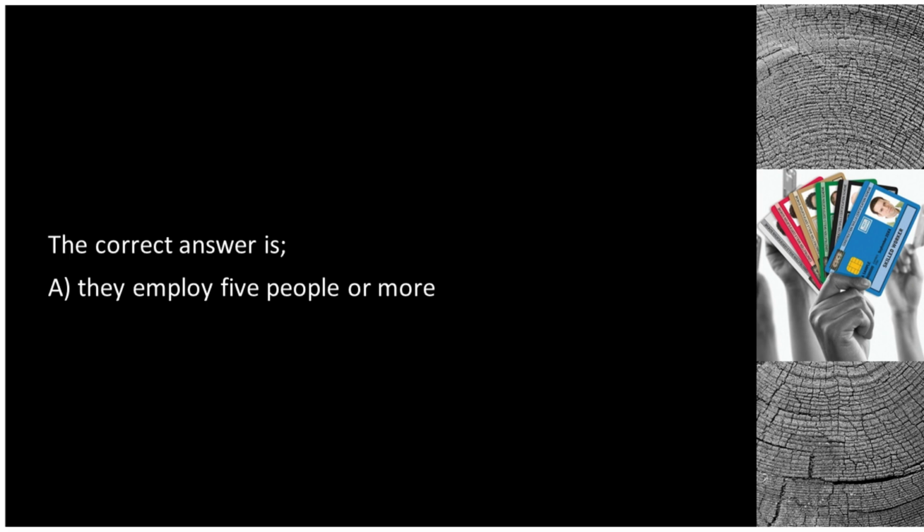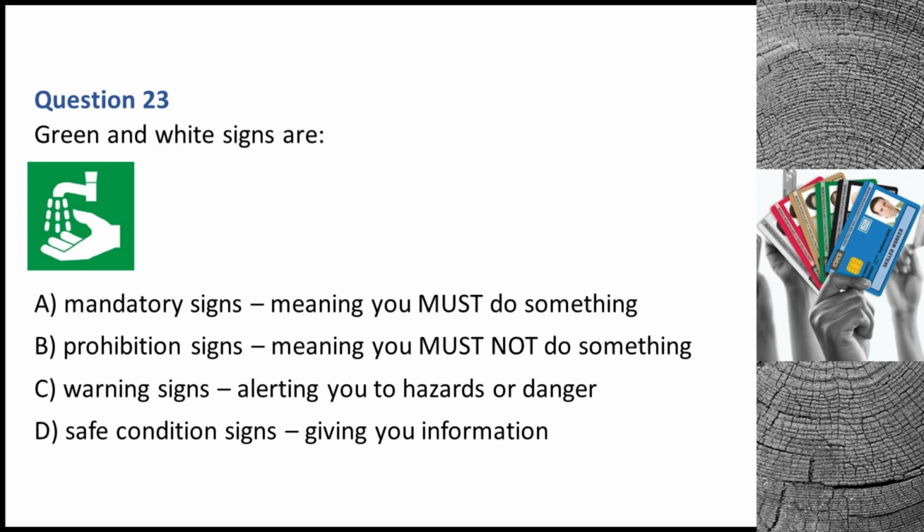The correct answer is A. They employ 5 people or more. Question 23. Green and white signs are A. Mandatory signs, meaning you must do something. B. Prohibition signs, meaning you must not do something. C. Warning signs, alerting you to hazards or danger. D. Safe condition signs, giving you information.